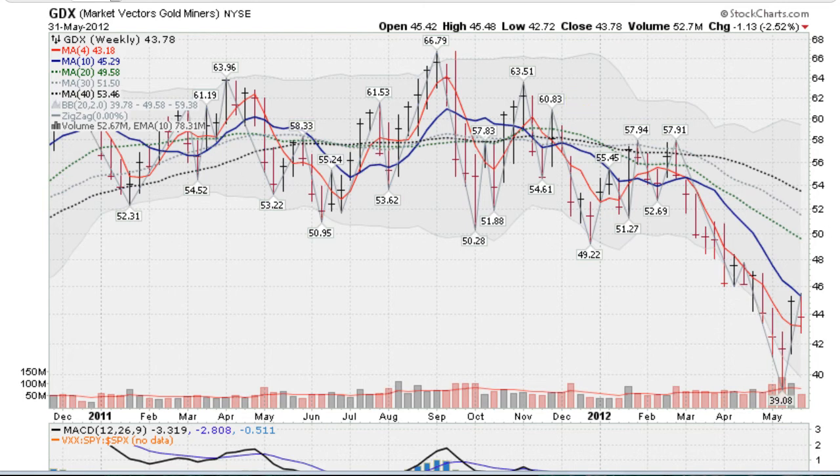This is the GDX. These are the gold miners. This is the gold miner ETF, made up of a lot of the big ones like American, Barrick, and Newmont, and so forth. You know, it's had a hell of a fall here. Not really doing much all year, and then when March came in, it just started a nasty, nasty dive here. And now it looks like we may have put in a bottom, 39.08 down here.